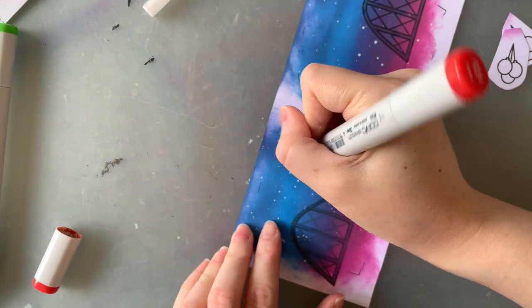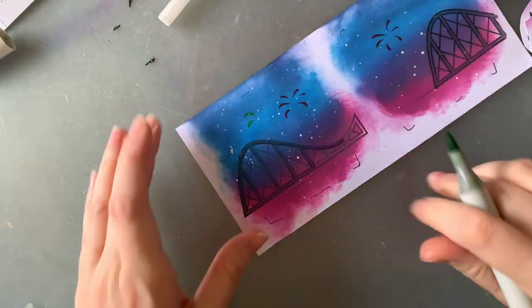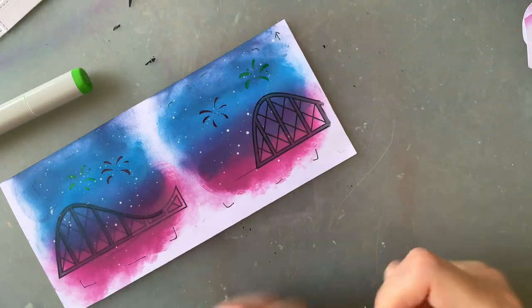This bit scared me a little. I have never drawn fireworks well in my life. So thanks to the brush tips of these Copics, I was able to get something that kind of looked like fireworks in the background.